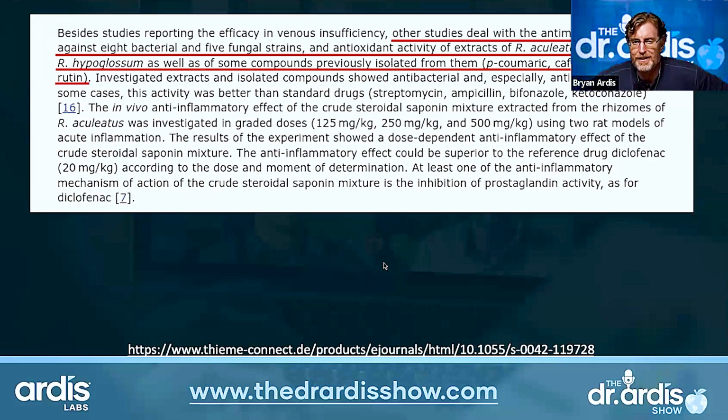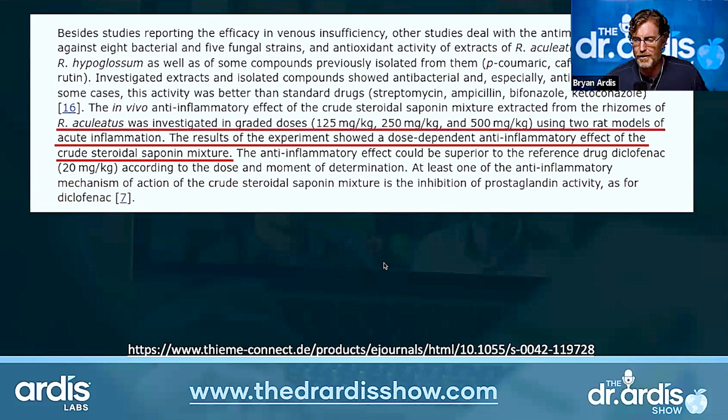Other studies deal with the antimicrobial activity against 8 different bacteria and 5 different types of fungus strains, and Butcher's Broom has antioxidant activity also, as well as some compounds previously isolated from them: turmeric, caffeic acids, and rutin. By the way, rutin is also inside of our CardioFlow product.